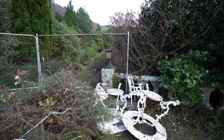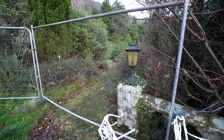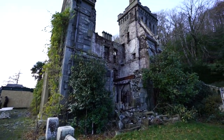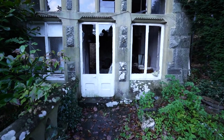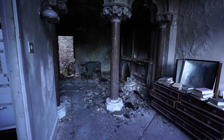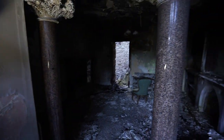Look at this. All the tables just chucked outside. That was one of the old ways in. It's like there's been a bloody cannon attack. Wow, they're like ram's heads, it looks like. They're not, but... ferns.